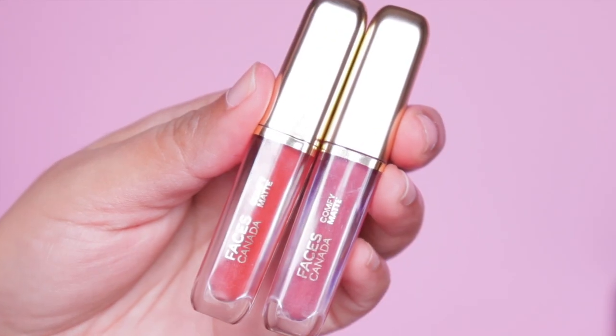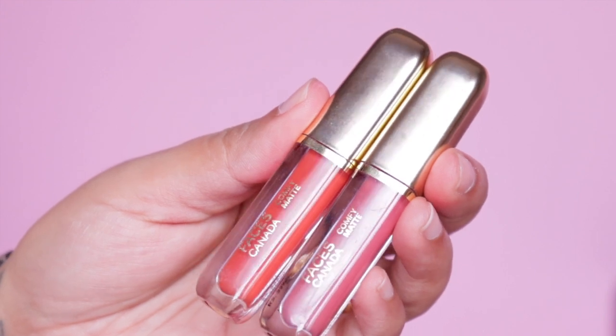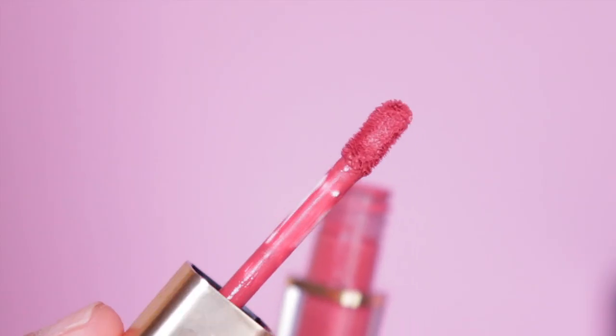So this is how the packaging looks like, which comes in this transparent tube with a gold cap and gold writing. At the bottom you have the shade number, and it comes in this flat applicator. And now let's finally move on to the lip swatches.